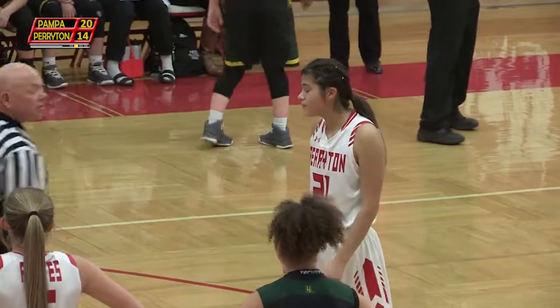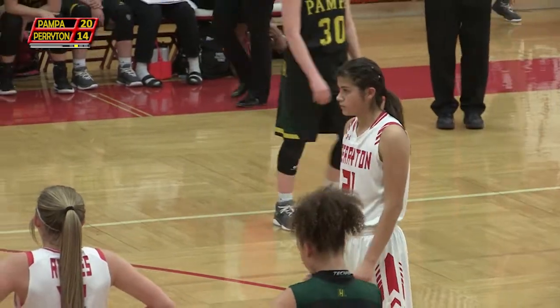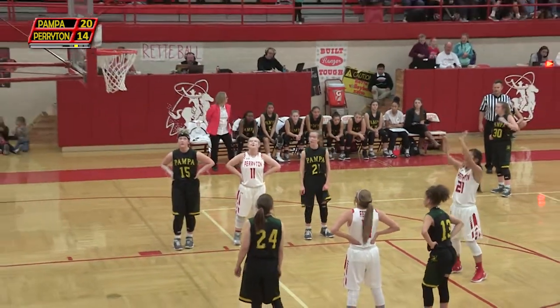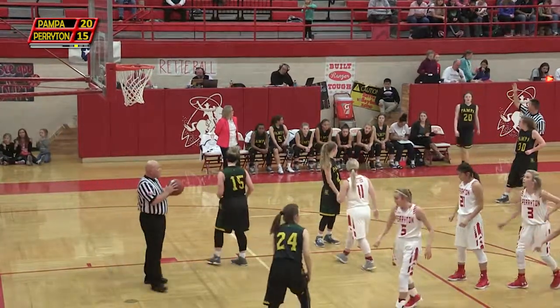Here's Kate Ramirez with her second trip to the free throw line. She'll shoot 2 with 3 points tonight, 1 of 2 from the stripe with a field goal in the first quarter. First one is good. Good rotation there by Ramirez.